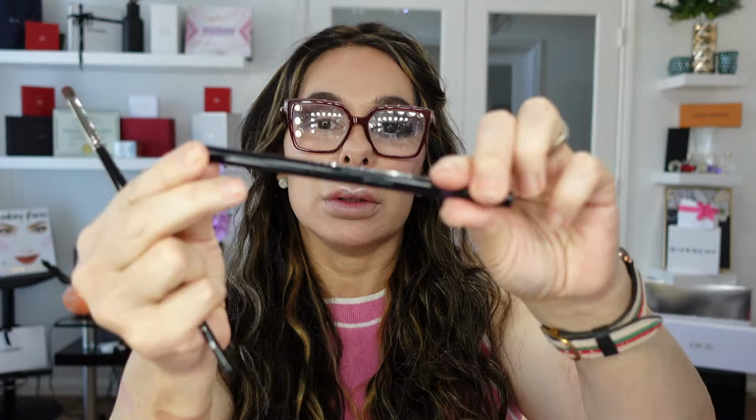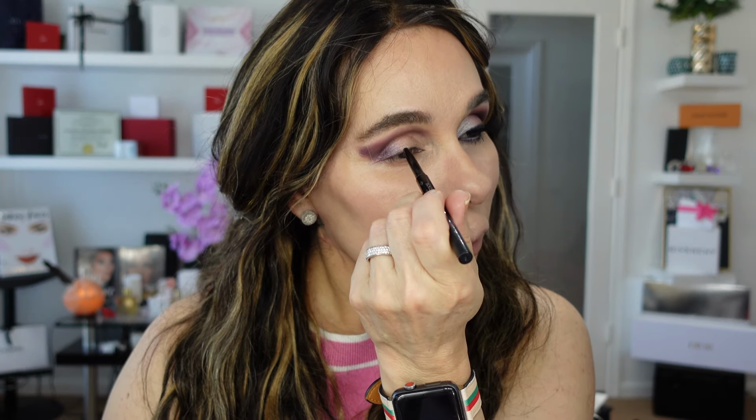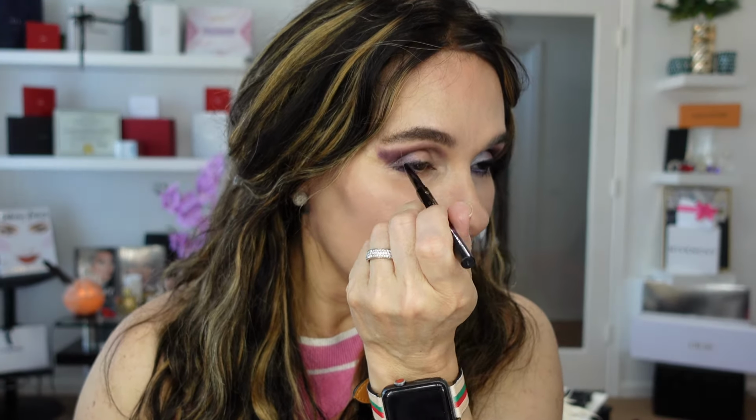Using DIOR Stylo Crayon Waterproof Matte Purple, and apply a little bit of this on my lash line, okay? We are giving form to the eye.